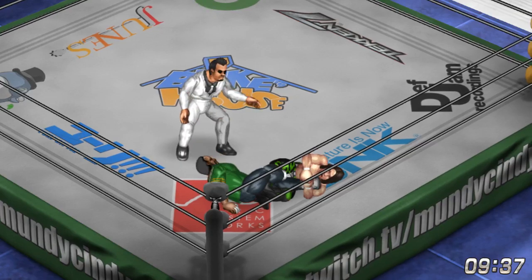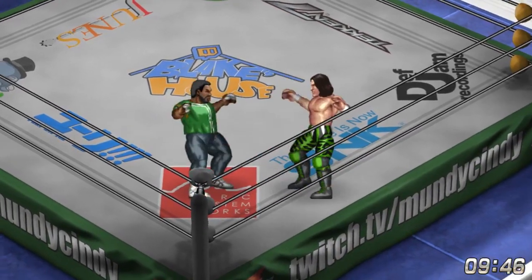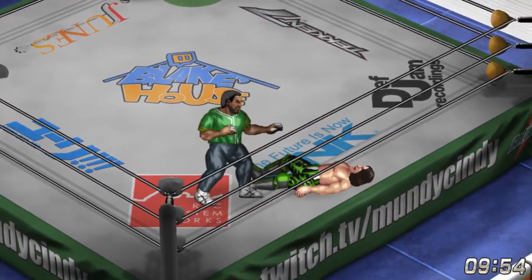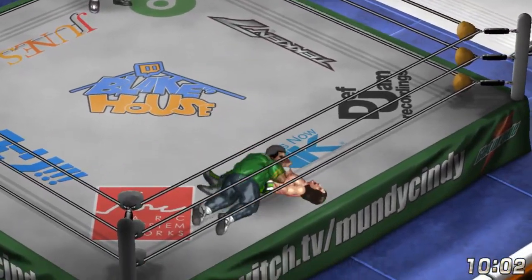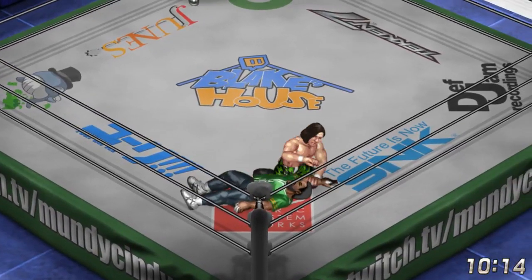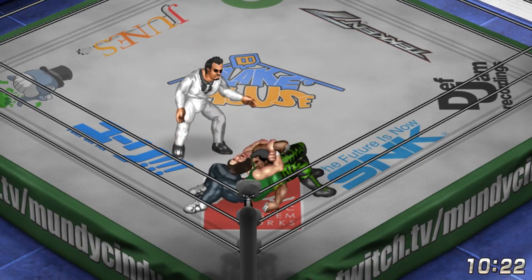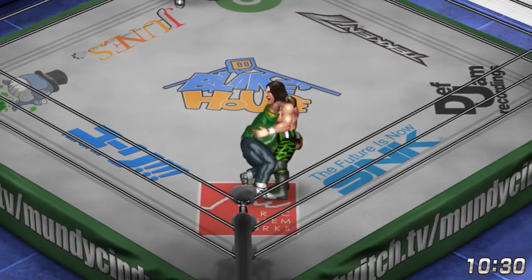Looks like Princler bound and determined to submit the People's Champion. That is easier said than done. Mag.Lo tougher than a $2 steak as he delivers a diving elbow right to the heart of Princler. Combination arm and neck hold locked in, but Mag.Lo able to slip out.